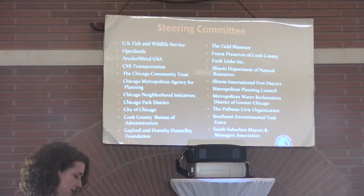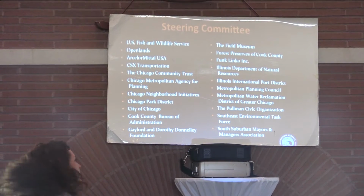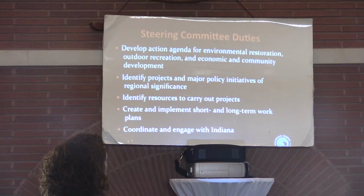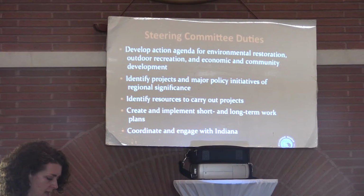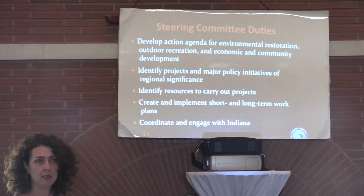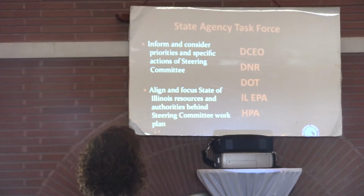So the steering committee is the shared leadership structure, which includes our agency and a couple other people who are here today, like Tom Shepard of the South District Environmental Task Force, and helps ensure that diverse interests and diverse stakeholders are represented. The steering committee has been together just about a year, and they have 3 primary short-term focuses: to develop an action agenda, to zero in on tipping point projects of regional significance, and to identify resources to make those projects happen. Very specific, very focused.